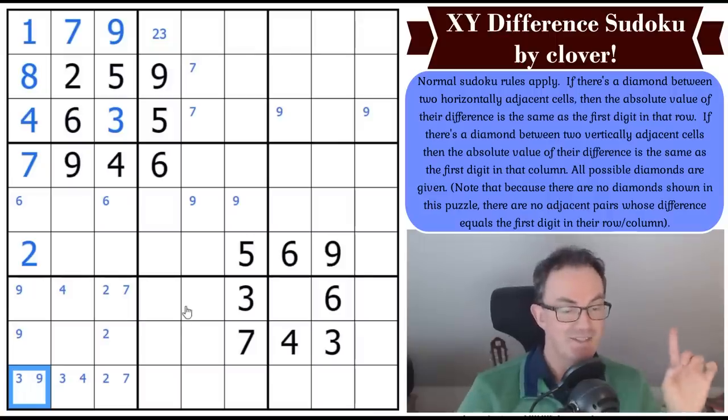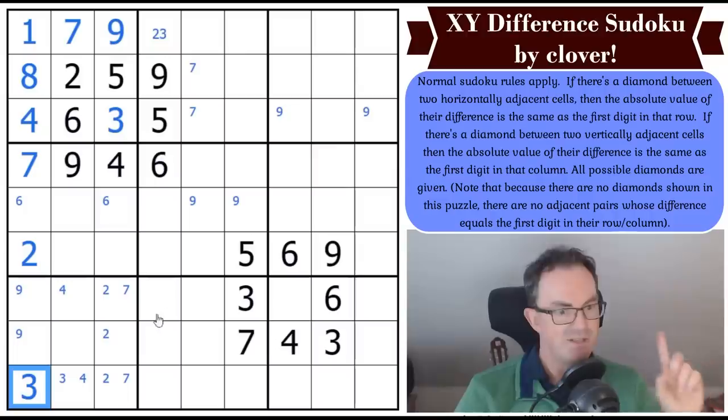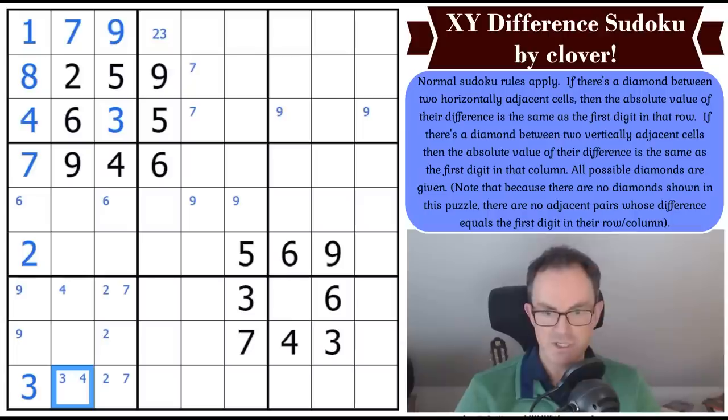The reason is that in this column, we can't have dominoes with a difference of 1. So 3 can't go next to the 2. And if it can't go next to the 2, that's 3 in the corner. That's 3 in the spotlight, losing its religion.